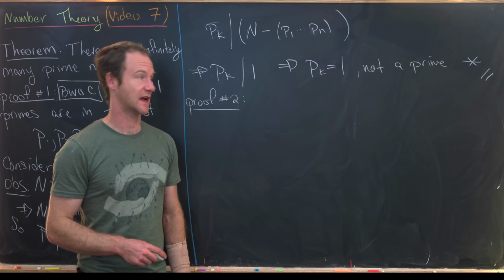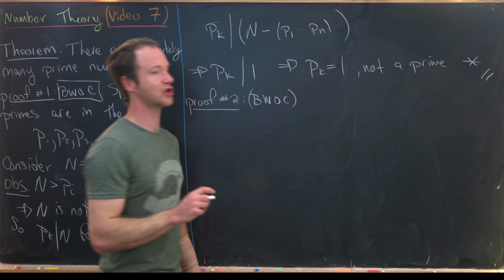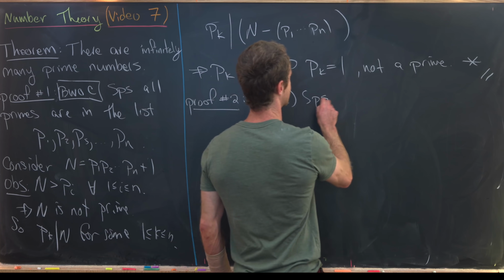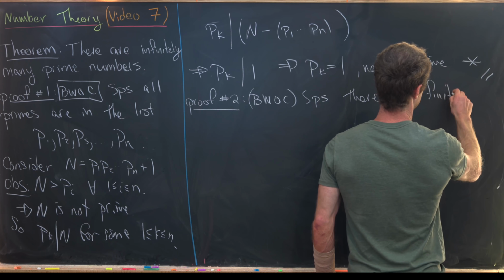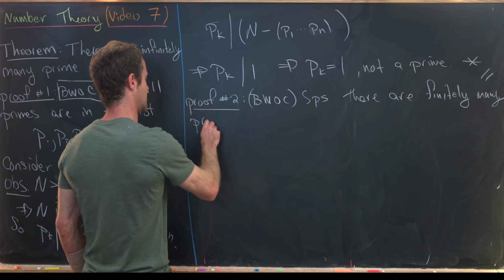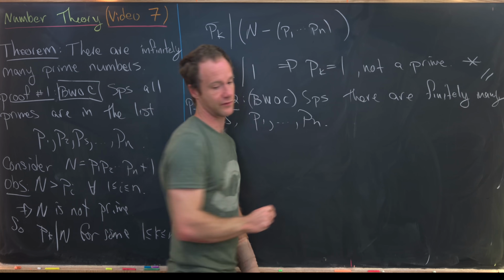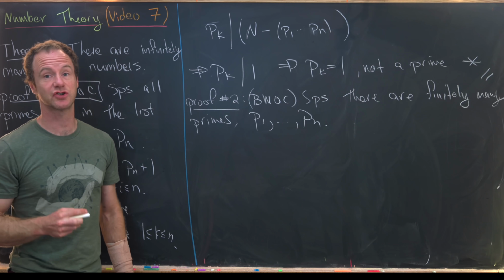Now we're ready to look at our second proof. So it will again be by way of contradiction, and it will start with the same assumption that we will contradict here. So in other words, we want to suppose there are finitely many primes. And again, if there are finitely many primes, then that means that we can list them, and we'll list them the same way, P1 through Pn. Now we're going to consider the following kind of interesting number.